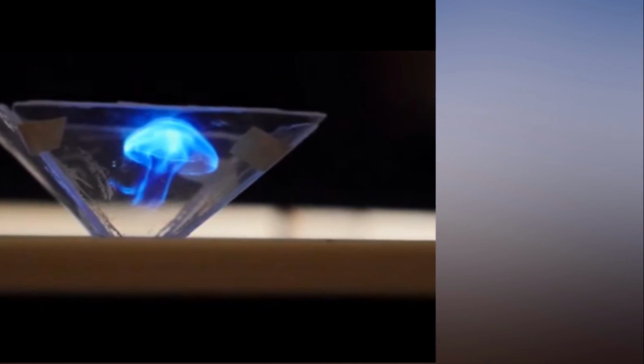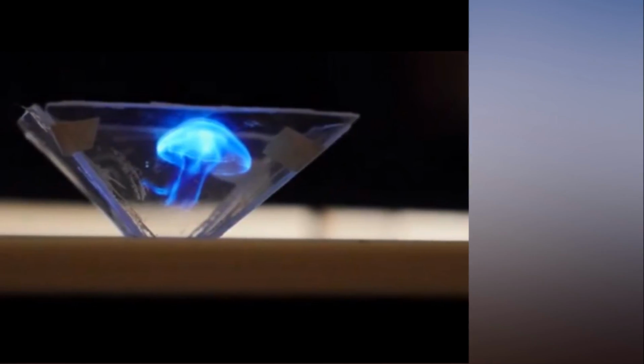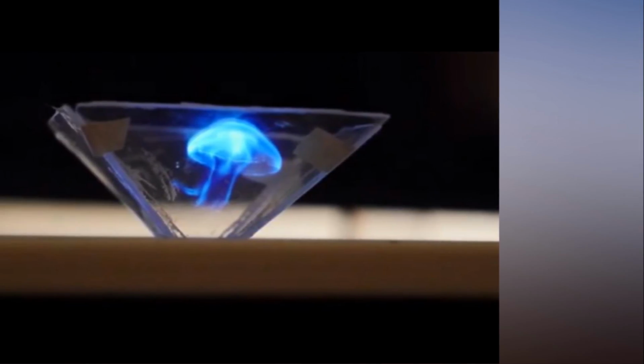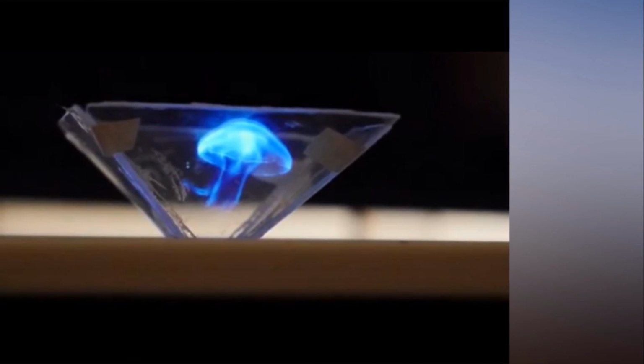Holograms and Holopromises. This is the third and final article in a series on 3D imaging, this time looking at the promises, real and otherwise, of the holographic display. No discussion of 3D imaging should ignore the hologram. Examples real and fictional are everywhere.